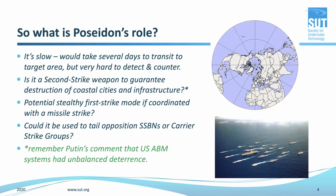The other thing that you could do with the system is have it in a kind of stealth mode, just patrolling off your opponent's coast. And if there is the ability to speak to headquarters, it could be that you have this thing on long-term patrol and you order it in when required.